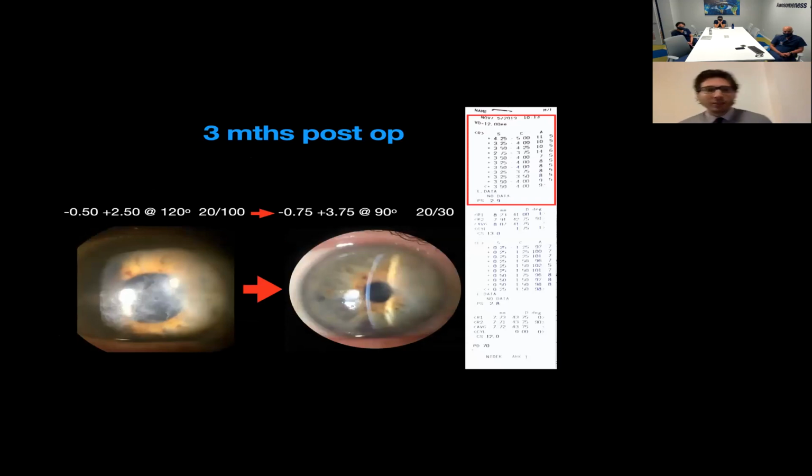If we pay attention here to the post-op manifest refraction and the pre-op manifest refraction, we can see that there wasn't much of a hyperopic shift there. But if we compare the post-op manifest refraction with the pre-scarring manifest refraction, we can see that we have actually induced a 1 diopter hyperopic shift and some astigmatism.